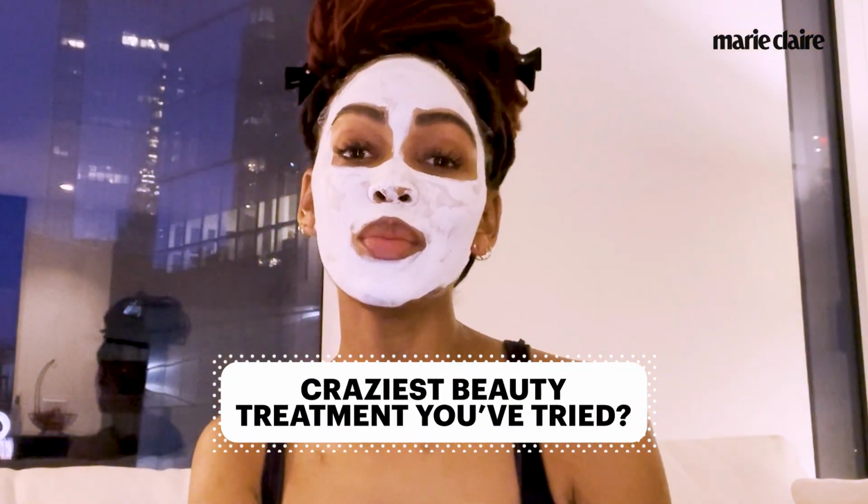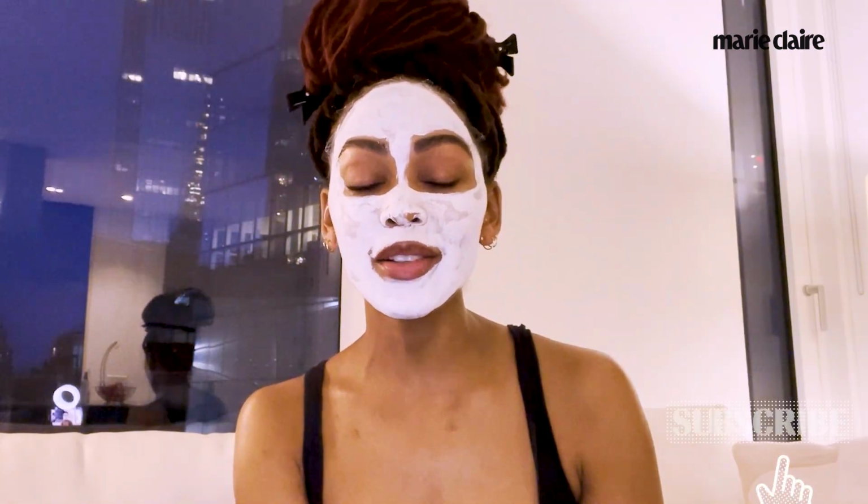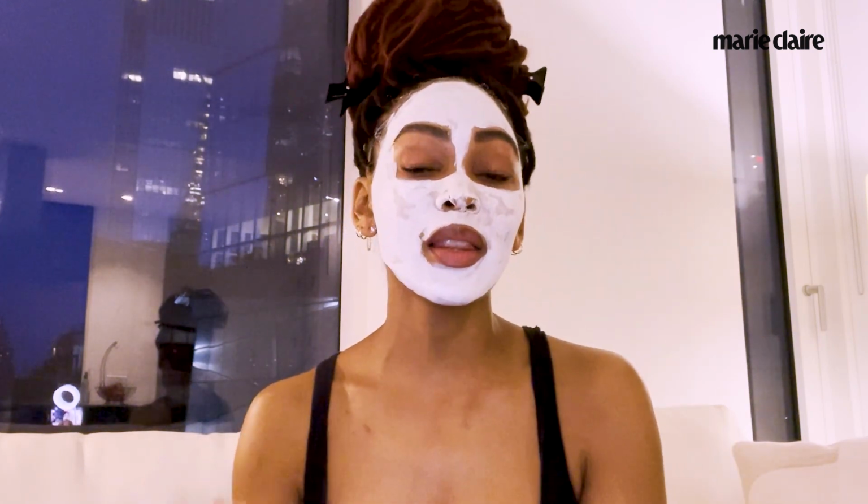What's the craziest beauty treatment I've ever done? It's pretty crazy, but I still do it because it's amazing. It's called Morpheus 8, and it basically is like a laser, microneedling, and radio frequency all in one machine that does it all at once. It does hurt a little bit, but it's so worth it because it completely tightens your skin. Again, it gets rid of fine lines and wrinkles. It literally turns your skin over.